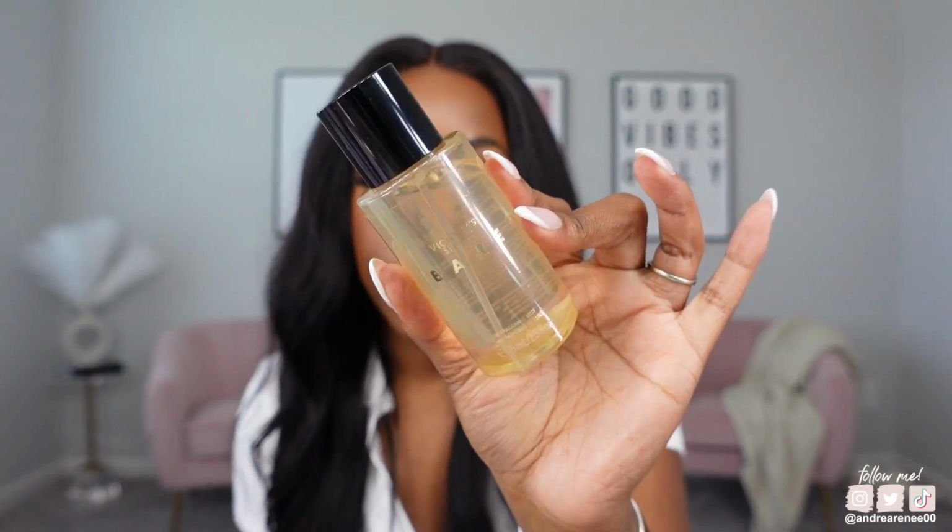Let me get it. I'll be back. Okay, so this is the body spray that I was telling y'all about. I'm just gonna throw it in my purse. It's just a nice little everyday body spray. I have this on today, the Bear. I'm gonna spray a little bit more. Smells so pretty. And this is the Luminous Body Veil.